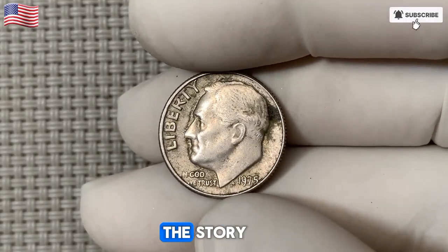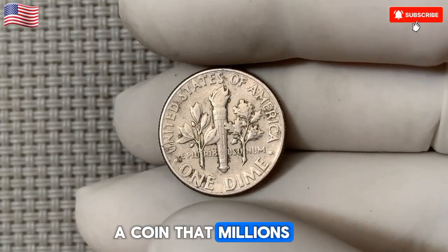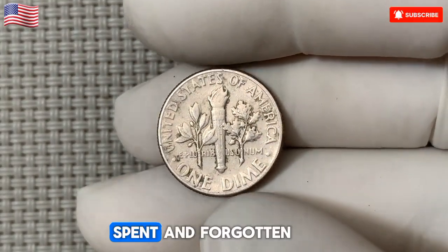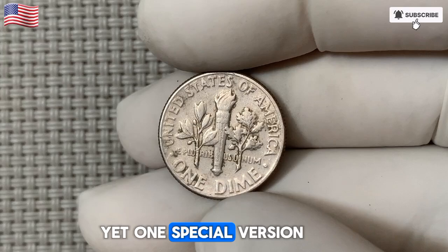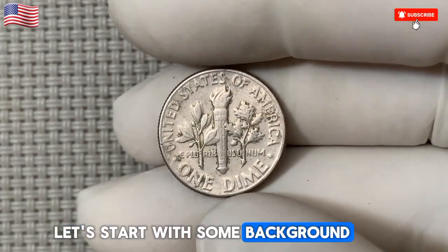We're diving into the story of the 1975 Roosevelt dime, a coin that millions of Americans have handled, spent, and forgotten, yet one special version of it could be hiding a life-changing secret. Let's start with some background.